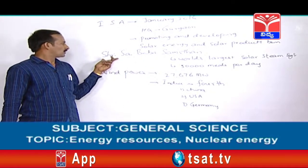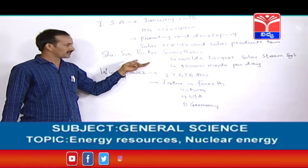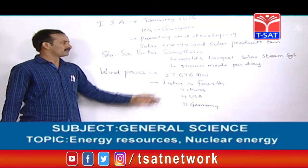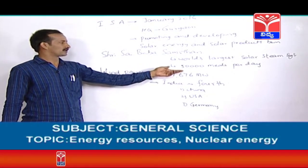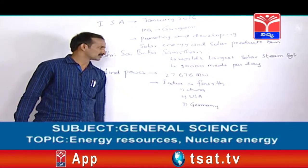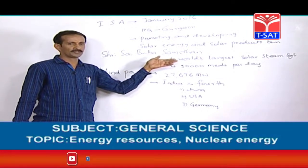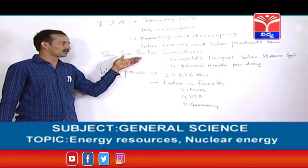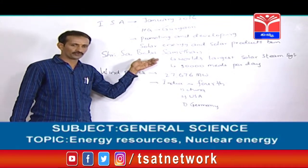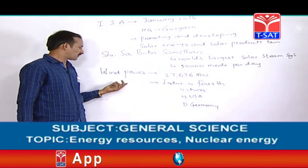Of course, we have Sri Sai Baba Samsthan in Shirdi. It has the world's largest solar steam system, which is able to cook food for 50,000 meals per day for its pilgrims. The same kind of mechanism has been seen in Tirumala Tirupati Devasthanam also. They are using solar energy systems for preparing food for their pilgrims.